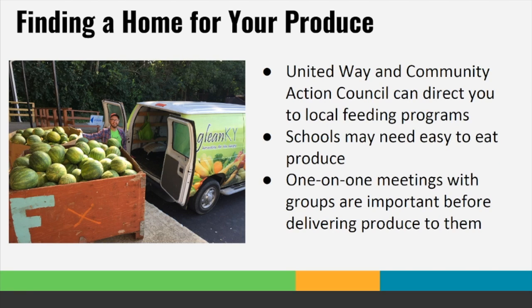At the end of the day, the reason for gleaning is not only to reduce food waste, but to get that produce to people who need it. If you're having trouble finding places to donate produce in your community, there are a couple of consistent resources throughout the state that might be able to help. Both the United Way and the Community Action Council have a presence in most counties throughout Kentucky, and generally have a great understanding of the work being done by human service organizations in your community. A quick meeting with someone from either of these groups may help you familiarize yourself with the agencies that could benefit from your donations.